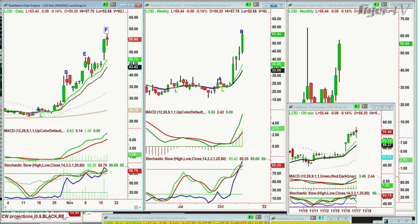But in the meantime, doji candle potentially happening here. Just got to be real careful. So I'm kind of cautious right now. We had some of our positions make all-time highs yesterday. I wouldn't be surprised if they start to pull back a little bit.